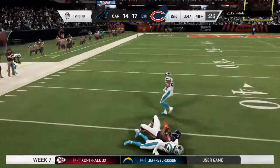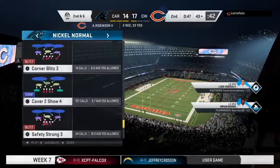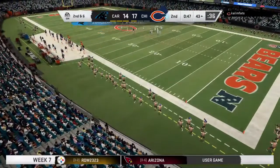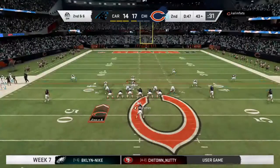This is caught by Robinson. And he'll get it down here to the 43. Now the Bears are going to use the second of their timeouts as the clock's going to stop with 47 seconds to go in the half. 4 yards on that last completion, so that sets up 2nd and 6.